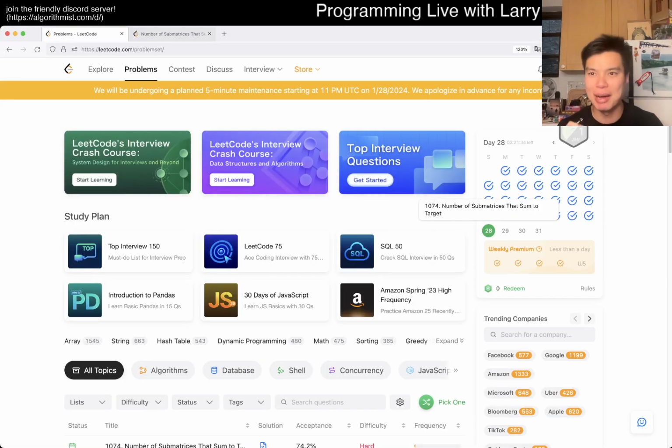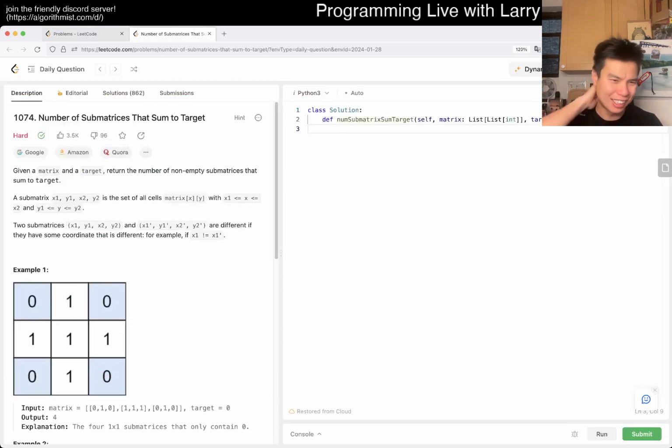To be honest, I'm really far behind. I think there's only 3 hours left. There was a contest yesterday when I got back and then I just forgot about it. But luckily we still have the streak going. So let's keep going. Excuse me.